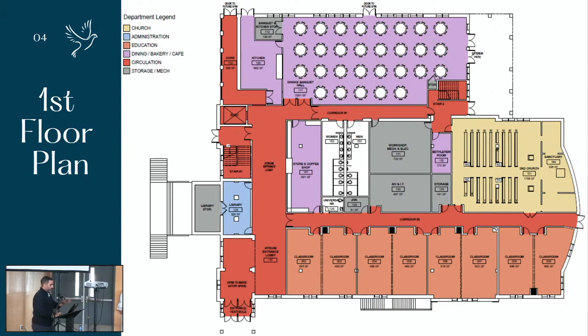It will be a covered space, and I'll show you when I get to the second floor in a second why this is a covered space. One, it allows us obviously to use it more throughout the year on days that aren't so sunny and might be rainy, but it also acts as a patio for our youth who will have a youth lounge on the second floor. So let's transition to that.